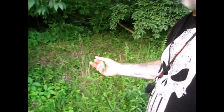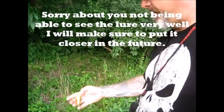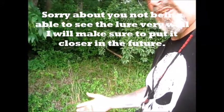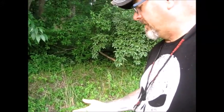And this is what I caught him on right here. So this is a Strike King. If you can see that. It's got a bunch of crap on it, but Strike King crankbait. That's pretty good. That's the one I lost a real big one on a couple days ago. So yeah, good little evening of fishing.